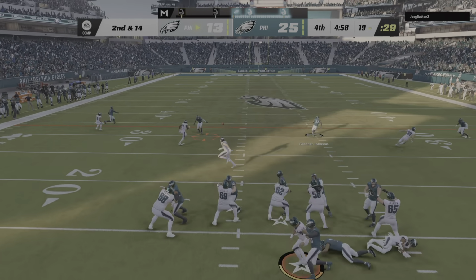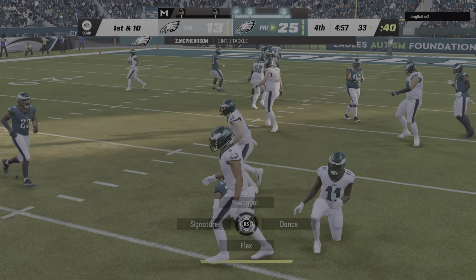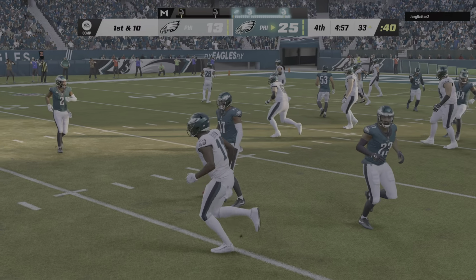Another try after the first down sack. Hurts. And Hurts is intercepted, his 3rd of the game. And the Eagles are going to take possession.